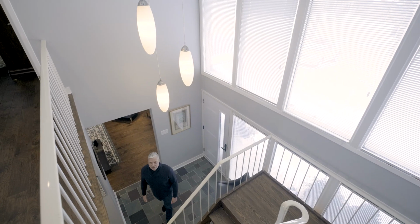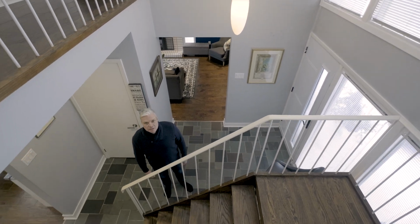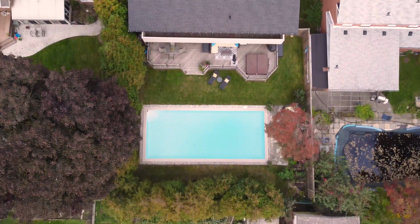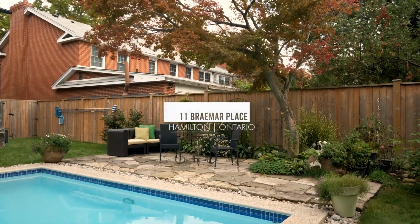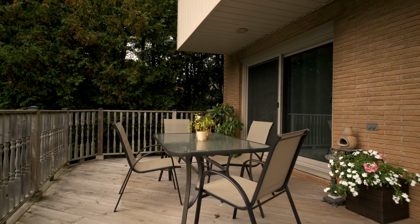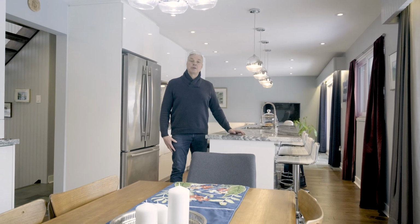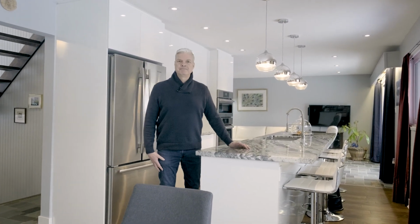I have something impressive to show you. This custom-built home is just steps away from the Niagara Escarpment. This 60s home has a modern contemporary design with many renovations that seamlessly blend in.